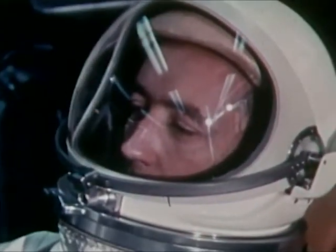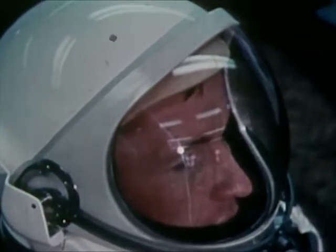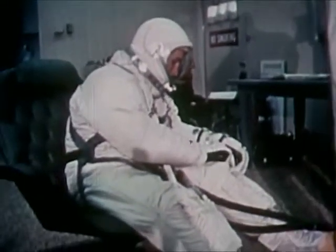4 o'clock in the morning on June 3rd, two men arose in Florida. They began preparing for their day's work, as they had since June a year ago. Jim McDivitt, command pilot of Gemini IV. Ed White, pilot in the right seat. For the next few hours, they would systematically progress toward launch.